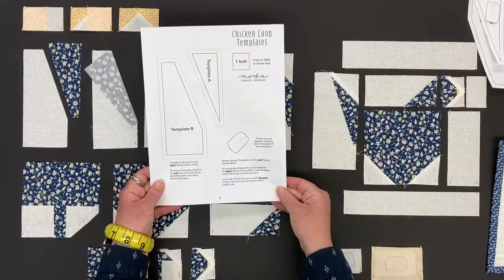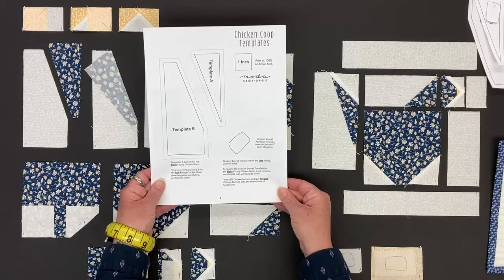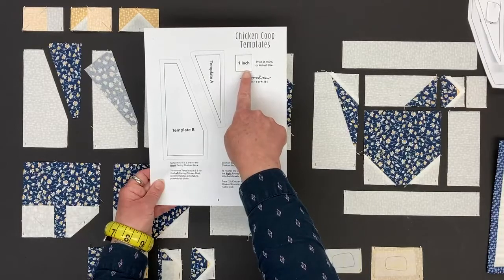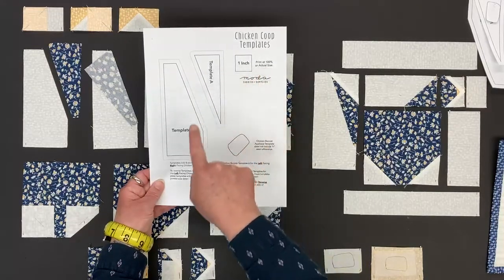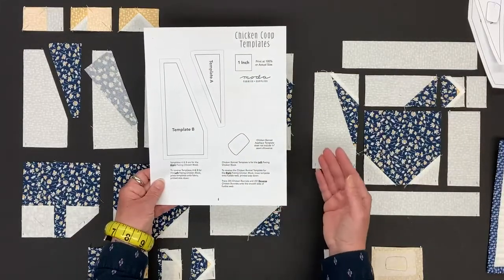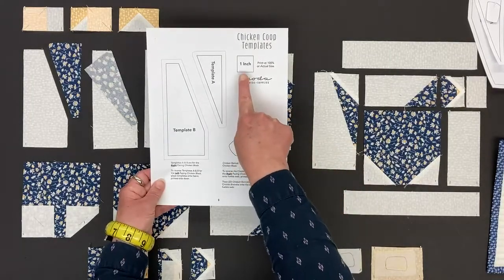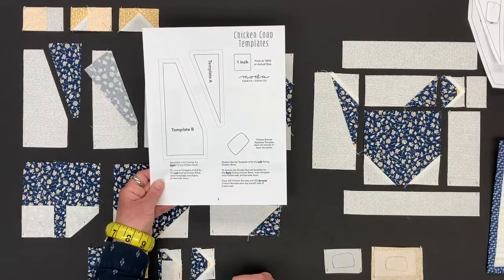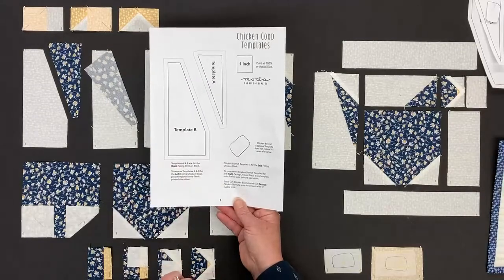There is a template that is used. What's important when you're printing templates out is to make sure that you're printing to scale. So when you're printing, you want to make sure that the box is checked actual size rather than fit to print page or any other offering. And you'll double check it by actually measuring with your quilting ruler to make sure that it measures an inch. After you have made sure that it measures that, you can go ahead and cut out your pieces.